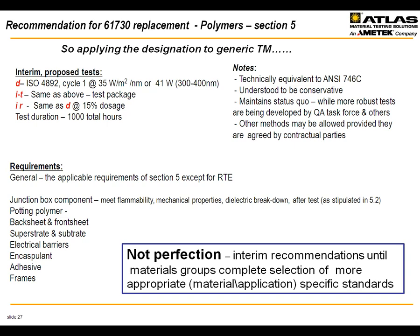For materials that fall in the indirect transmitted category, we would do the same as above, but test the material in a package. Like, for example, if it requires a front glass or substrate material, then we'd apply those to the material that we're looking at and then test it just as it would be indirect. Now, for indirect reflective, it would be the same as the direct, but we would apply 15% dosage to the total test requirement to reflect the fact that if the material is only seen reflected, like for a backsheet, for example, you're typically only getting about 15% of the dosage that you would receive on the front side of the PV module. So this was what was decided on for the quick replacement of the 61730.